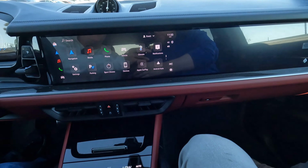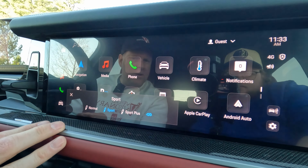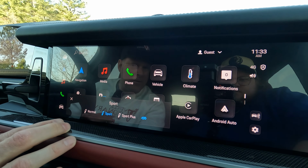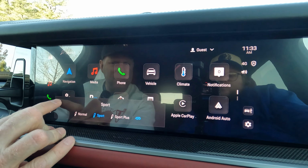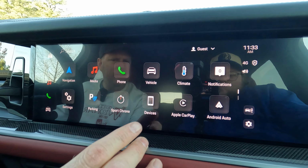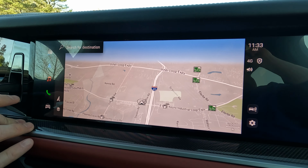We'll move over here to our center screen, wireless Apple CarPlay and Android Auto. If you need to pair your phone, you do that wirelessly. And then you can see I just changed my driving mode a little bit. In fact, we can go in and change right here if we want to as well. Just one of the interesting little options that come up. But you can wirelessly pair your smartphone. You have Apple CarPlay and Android Auto. You do have your built-in navigation here on your center screen as well.